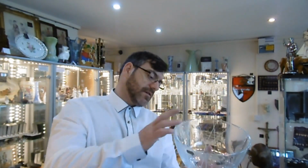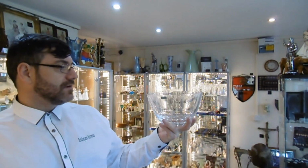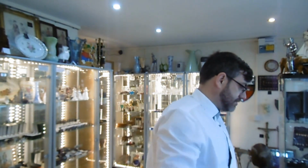About 8 inches diameter, 6 inches tall. It's not quite big enough in my opinion for a fruit bowl, but I suppose it could be used as such. A couple of apples and a bit of grapes or something. But again, we'll price that up in just a moment.